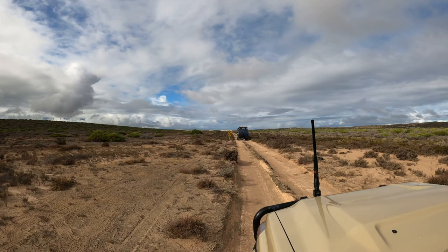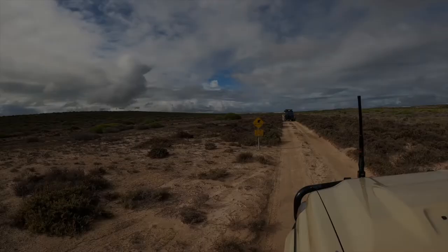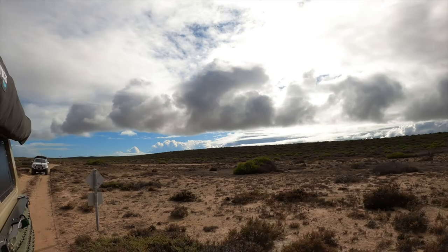Day three on the island and the weather has made a surprising turnaround. Time to explore some of the local spots near the homestead. First stop, Surf Point on the west side.